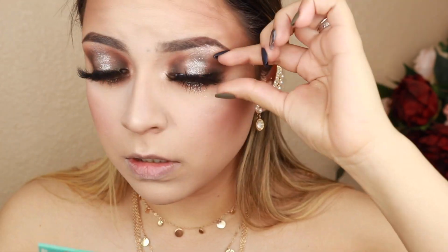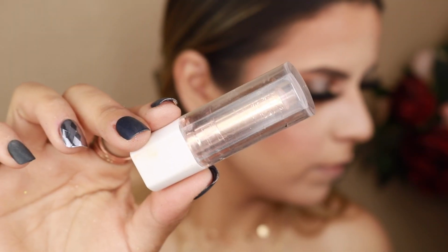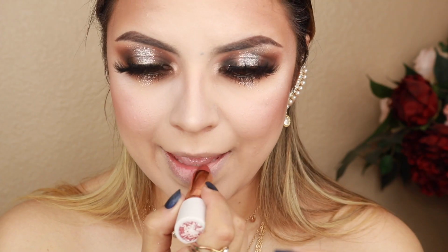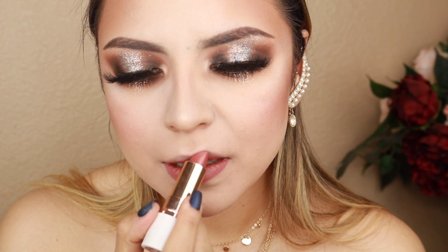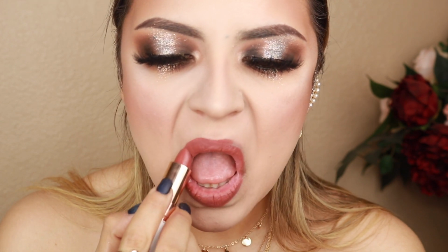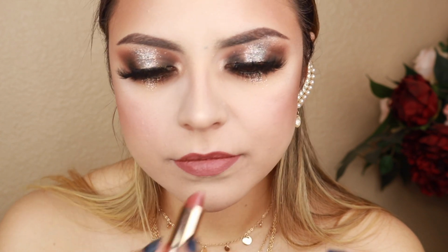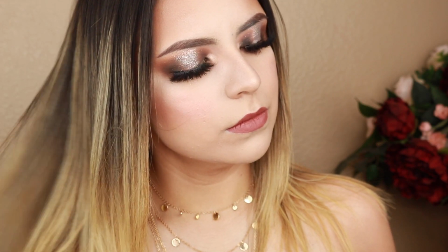And now once the eyes are done, we're gonna move on to the lips. And for the lips, of course, we're gonna go on with another Tati recommendation. This guy is from Flower Beauty, which I saw her rave about. I wanted to give it a shot. I tried, I loved, I'm obsessed. So this is the Flower Beauty lipsticks, and this is in the shade Cinnamon Crush. I was gonna say Cinnamon Crunch. It's Cinnamon Crush. So with the lips in place, this is the final look, you guys.